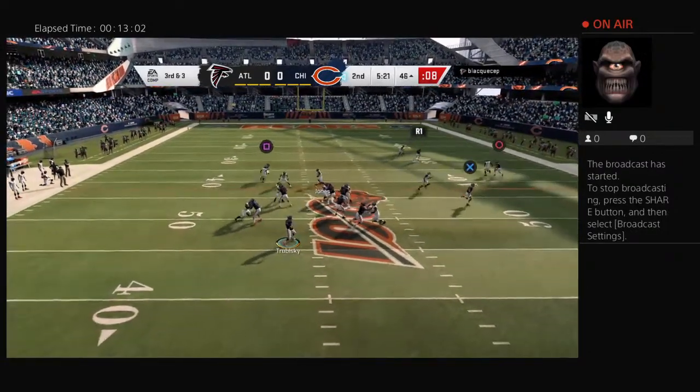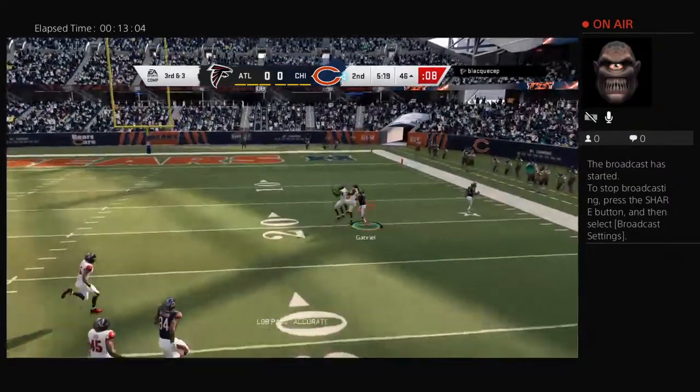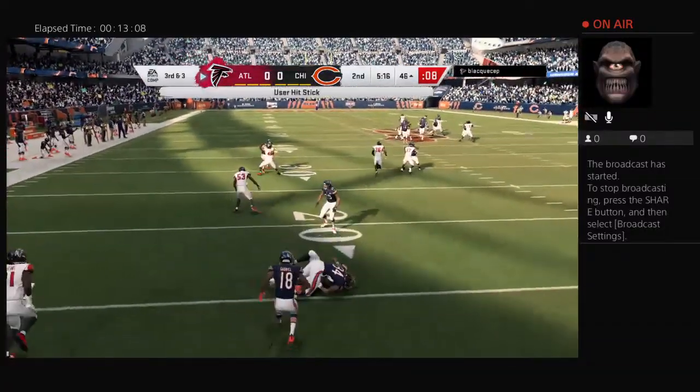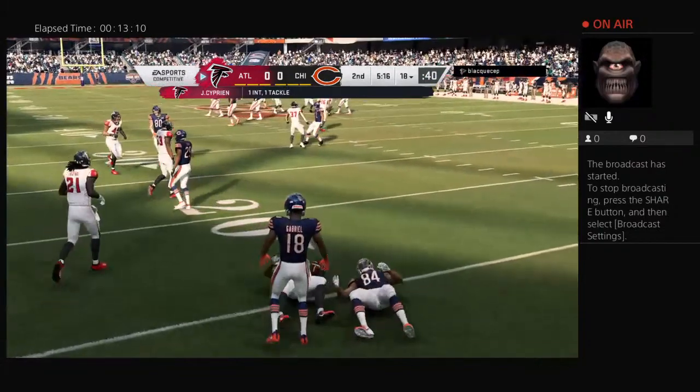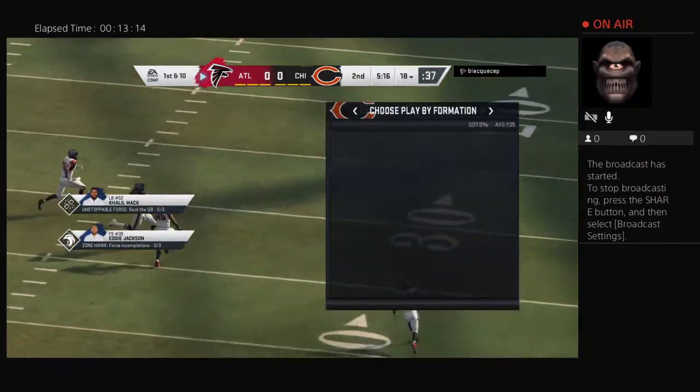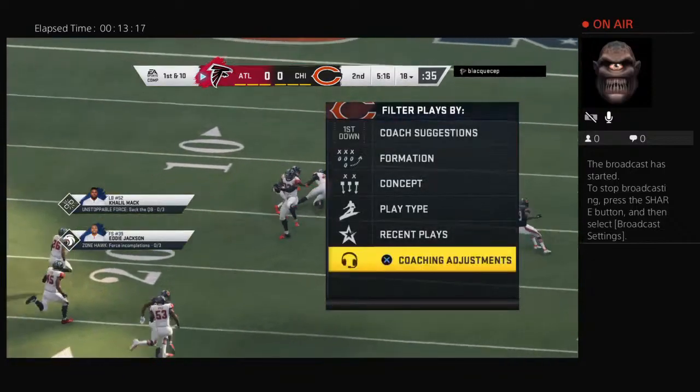Trubisky now to throw on third down, and the defense has it covered. It's intercepted. Picked off by Jonathan Cyprien. And a big turnover there as his guys will get the football back.